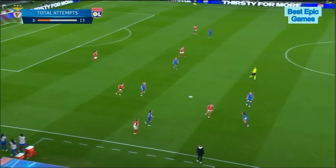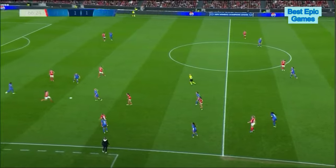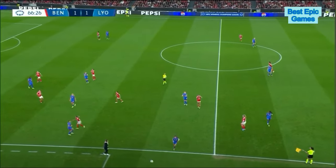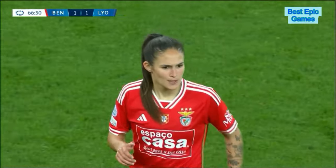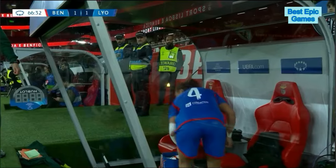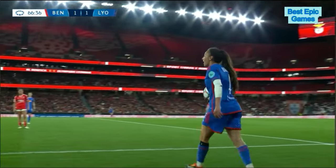Substitute Anna Sessa. Sent off at the weekend. And the 1-1 draw domestically. It's a rare incidence of points dropped for Benfica. 1-1 against Damange, their second draw of the campaign.